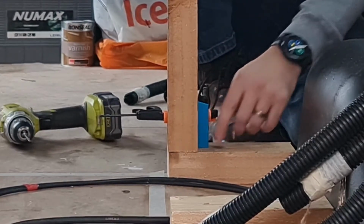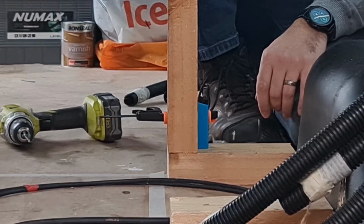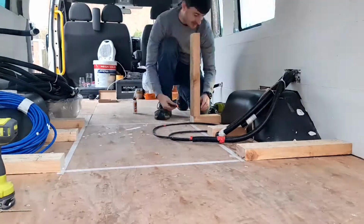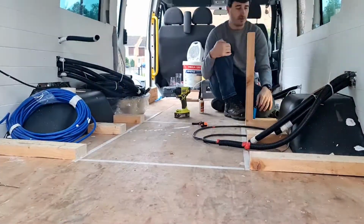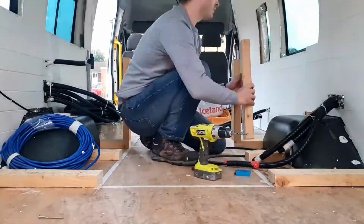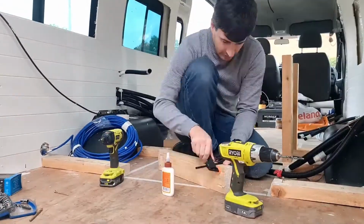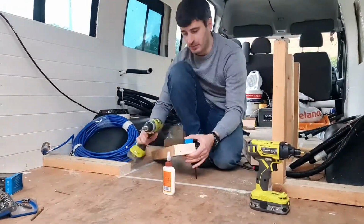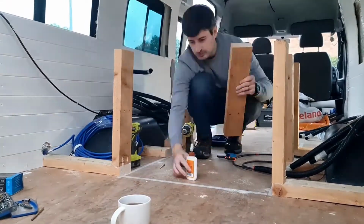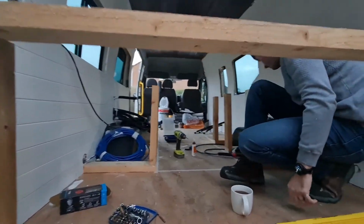Run the drill down into each one as far as it goes, and then just run a screw down the hole when we're done. We'll use the long screws again, and that'll drive nicely into this piece of wood. Cool. Done. That's those ones in.